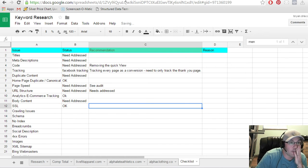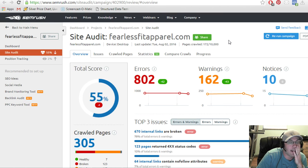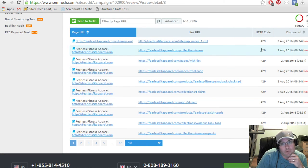Oh, crawling issues. I ran something earlier today, too. Let me look. Yeah, I did. Okay, crawling issues. I take these crawlers with a grain of salt. They're kind of like a good way to look at a site quickly, but I don't use them much. But I did notice when I ran it through here, it's showing 429 HTTP code. I think that's a server response code.